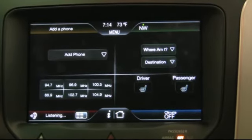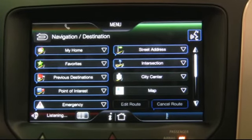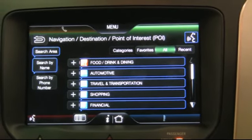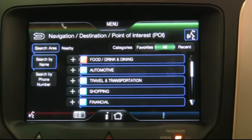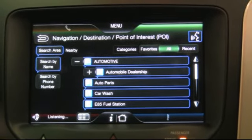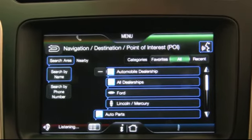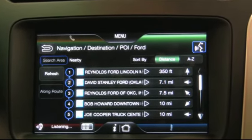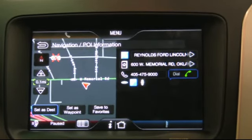Please say a command. Navigation. Navigation. Say a command. Destination, POI. How would you like to search? By name or by category? By category. And where would you like to search? Nearby or in a city? Nearby. Say the POI category, or say next or previous page. Automotive. Say one of the POI categories. Automobile dealership. Say one of the POI categories. Ford. Say a line number. Line 1. When ready, press the voice button and then say set as destination. Set as destination.